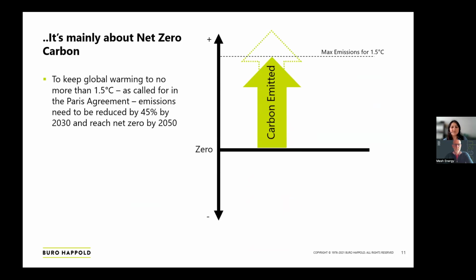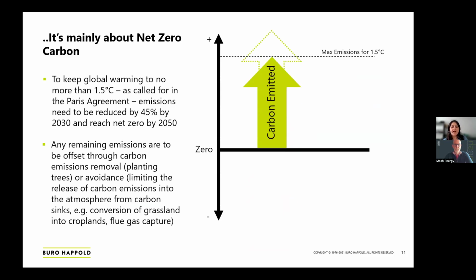So we need to reduce the amount of carbon we're emitting in the first place. And then any remaining emissions need to be offset, either through carbon emissions removal, which is things like planting trees, or avoidance, which is a bit more difficult to explain in a short space of time, but it means limiting the release of carbon emissions into the atmosphere from carbon sinks. So things like the conversion of grassland into croplands or potentially flue gas capture. And then the amount of carbon that you're emitting needs to be at least equal to the carbon that's being offset, and so you're at a net of zero.